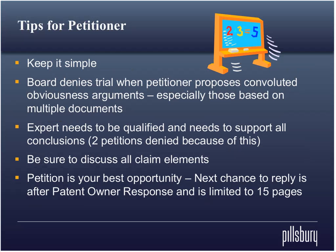The expert needs to be qualified and needs to support all the conclusions. I've already seen 2 denied because the expert did not present all of the underlying bases for the calculations, just said, hey, I measured this and here's the number and that falls within the scope of the claim, but didn't say how it was measured or how it was calculated.